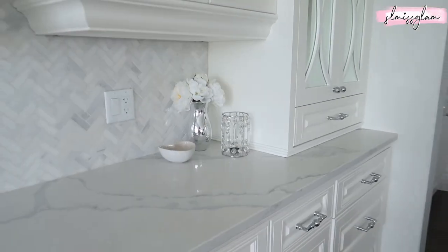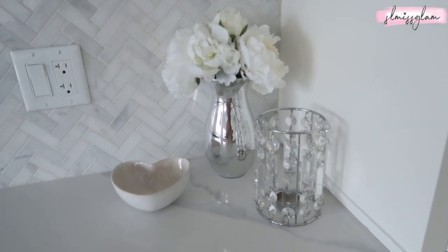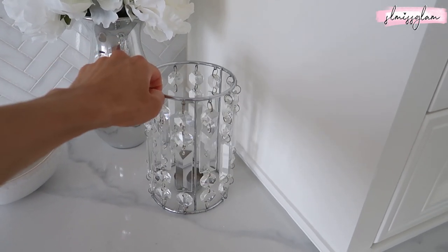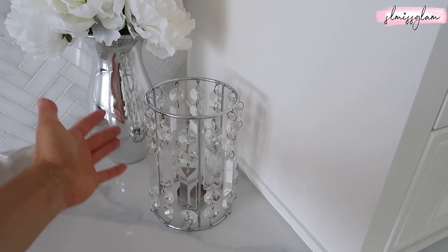Over on this side here, I love using my tripod. It's so easy to use now. But this I actually got from HomeSense. It's a little candle holder. I thought it'd be nice for decor. Adds a little bit of bling.